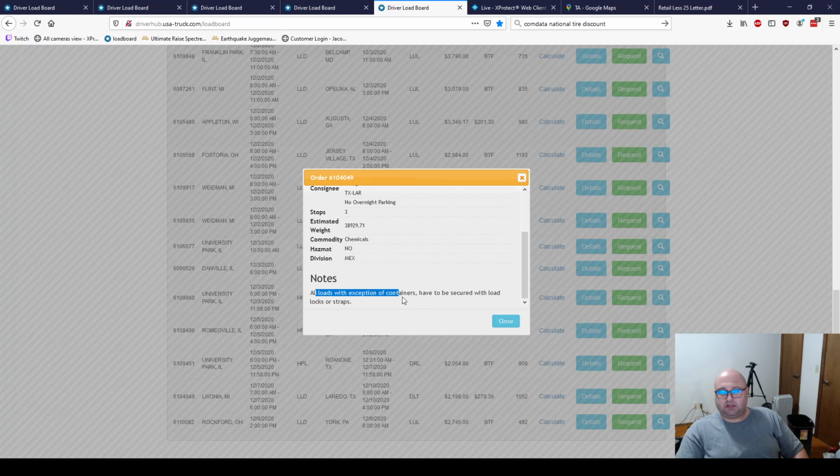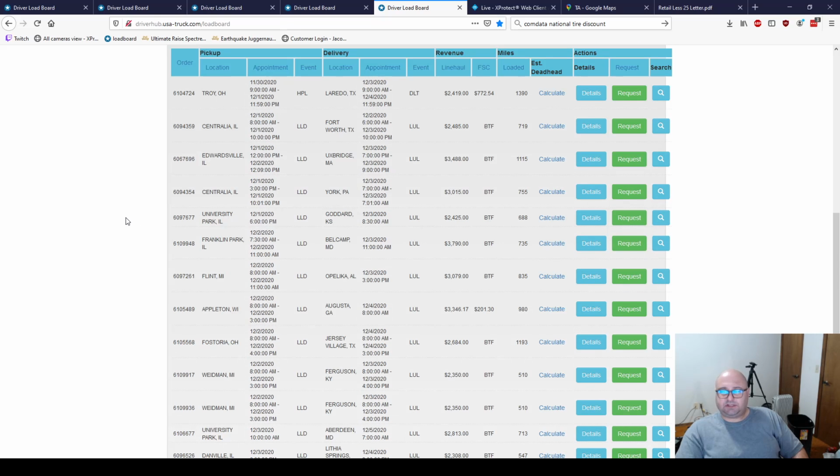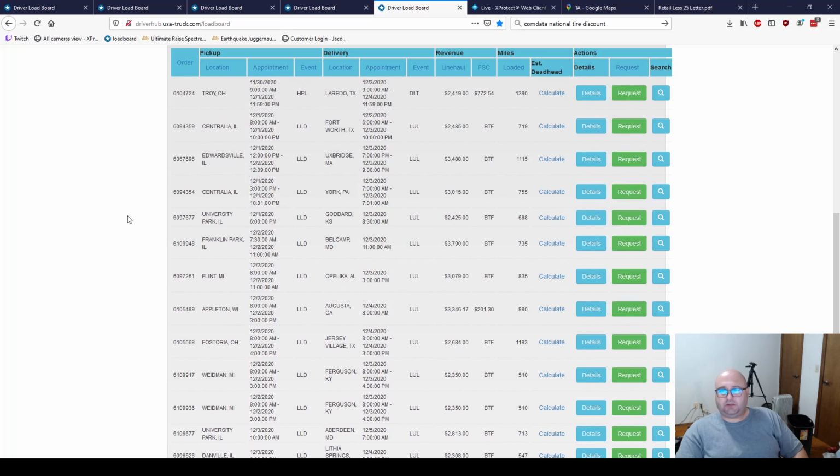All loads, with the exception of containers, have to be secured with load locks or straps. So this is chemicals. It just ticks me off whenever they list loads that cheap. Now, before I talk about my internet and my new fuel card, I'm going to rant and rave about brokers real quick.